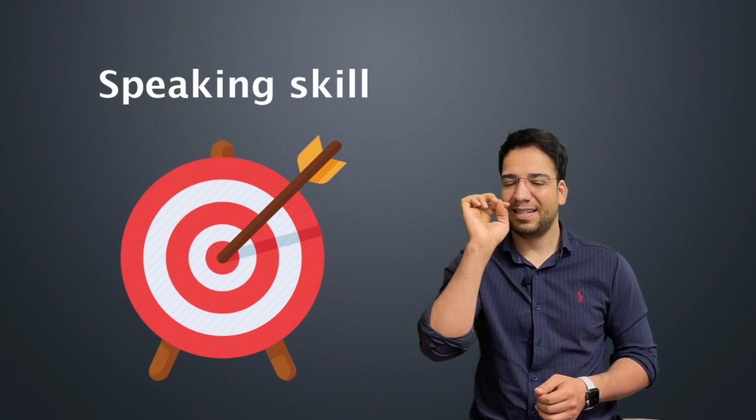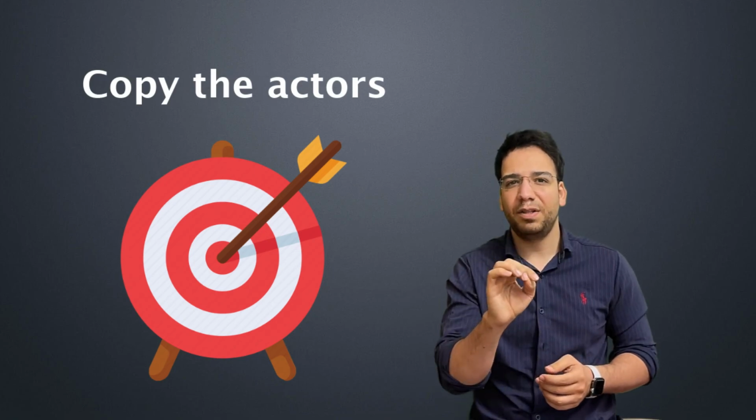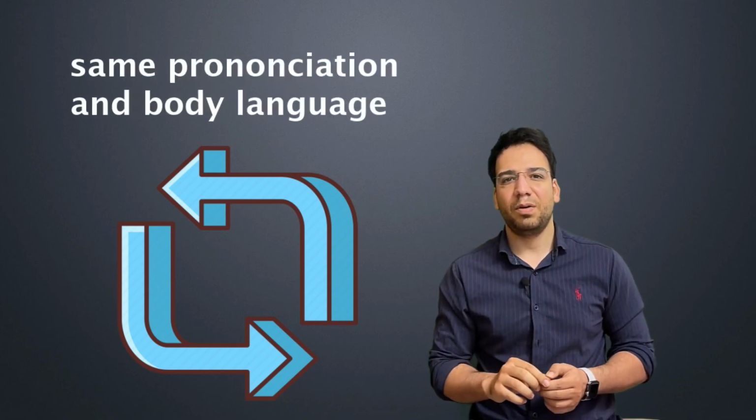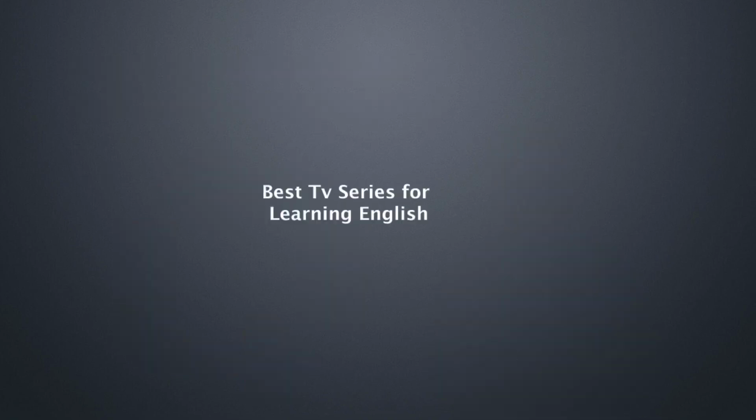Method 5. Unlike the previous methods, this one targets your English speaking skills. Basically, you learn to speak English by copying the actors. When the actor speaks, pause the video and repeat what you hear. Try to say the line in the same exact way, with the same pronunciation. You can even copy the body language and facial expressions.